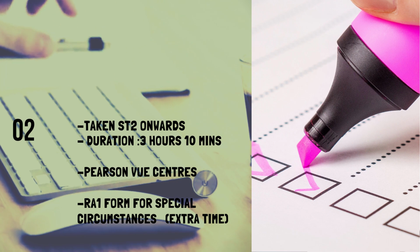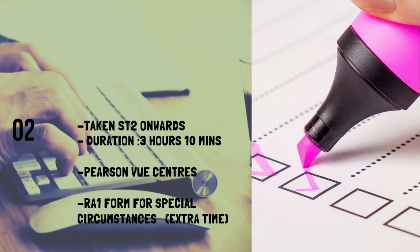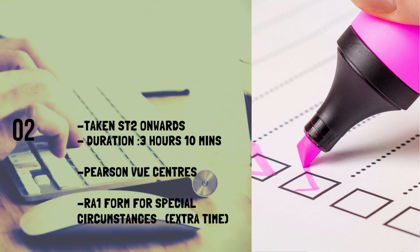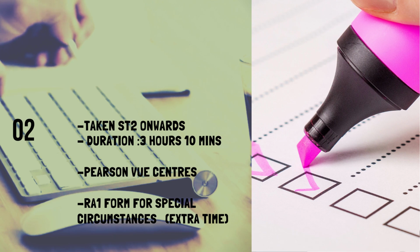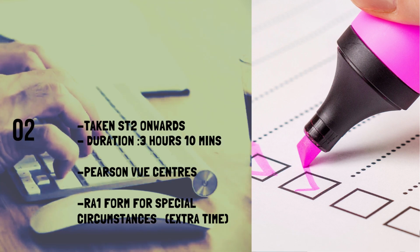GP registrars eligible to take the exam must be in ST2 at least, but in my opinion, it's advisable to do this in ST2 as there are other hurdles in ST3. The duration of the exam is 3 hours 10 minutes, and it is taken in Pearson VUE centers.